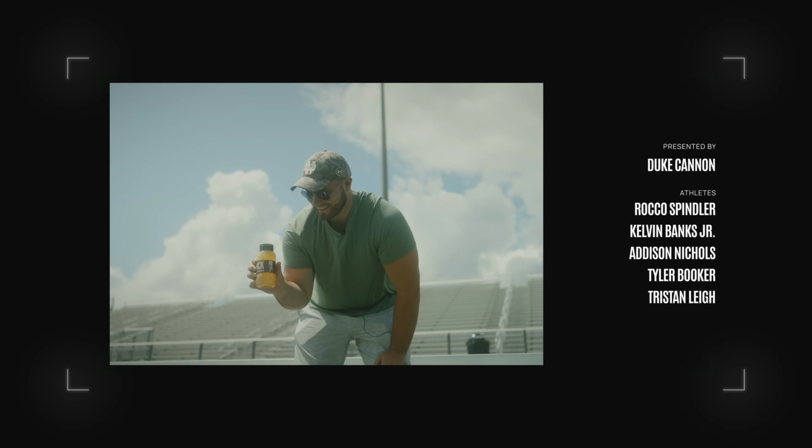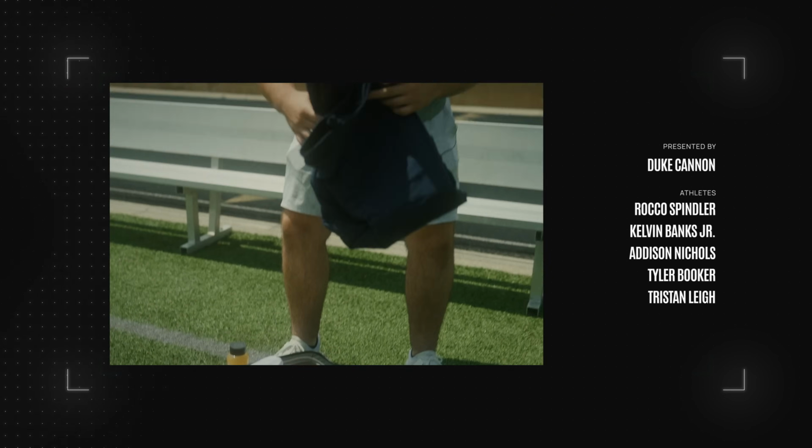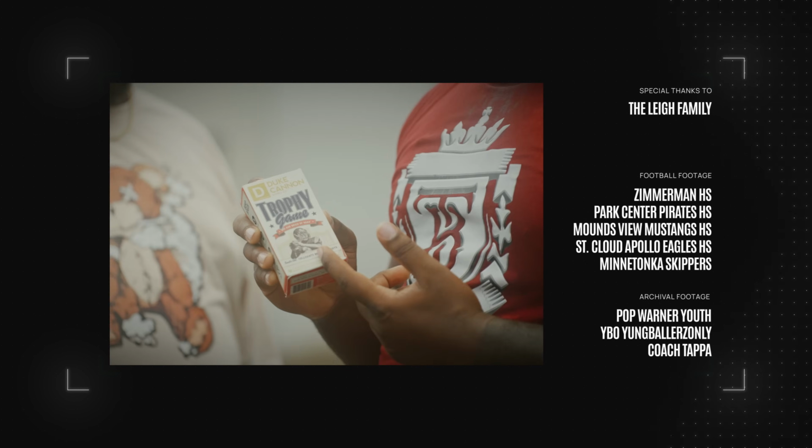That's a must. That is a must. Let's go. Okay, so you got to make us a lineman. Yeah, we'll put a lineman up there. Just like this.